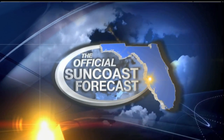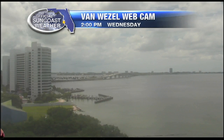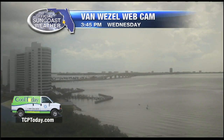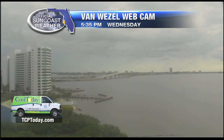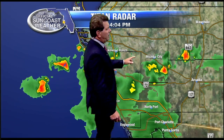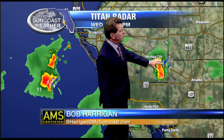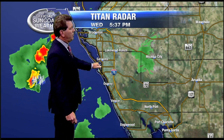Now we'll head over to Bob and get a check on our forecast. Some good advice right there. Van Wezel webcam showing some clouds and showers moving across Sarasota Bay and out toward Lido at times this afternoon. Haven't been all that rough, but we've had a few isolated showers and thunderstorms producing some lightning at times. Notice this cell here just gives you an idea as the atmosphere is drying out. You can see in the mid-levels of the atmosphere, the storm tries to get up there, gets about 42,000 feet, taps into some dry air, and then weakens as it pushes off toward the west.